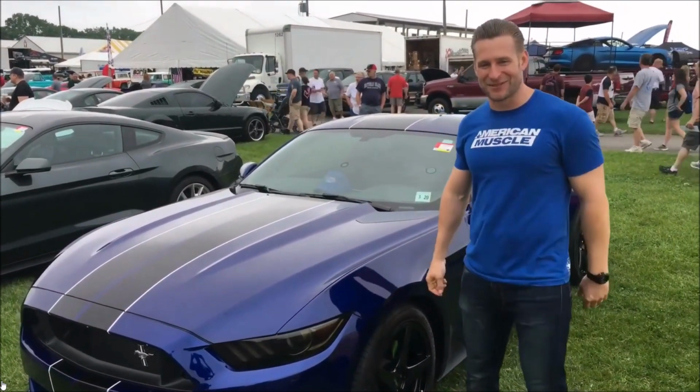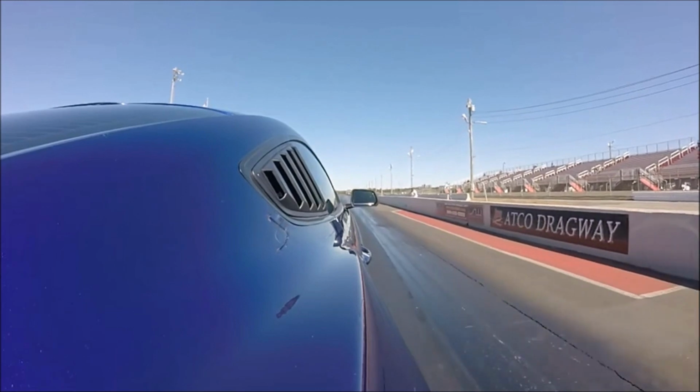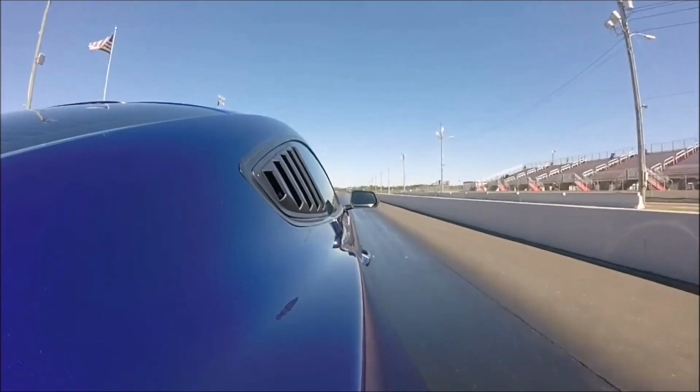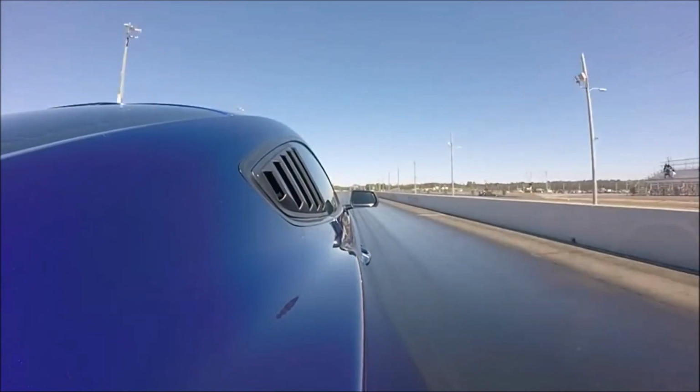Ecobeast. Things looking really sharp. Got the MMD wheels. Nicely done. There's something about the Mustang S550 look that I just, the look of it just screams to me beautiful.